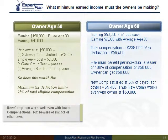$59,500. The maximum benefit per individual under 415 is 100% of compensation, or $50,000. The owner can get his $50,000. It's costing him only $9,400 to his employees. He's under the tax deduction limit, and thus new comp works even with an owner as low as $50,000. Now this is an exceptional case here.